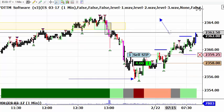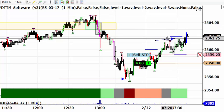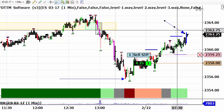Okay, we got a nice blue bar in here, as you can see. So the market is kind of firming up here with some good aggression. The blue bar is our strongest aggression buying bar. So I'm going to actually adjust this stop again.